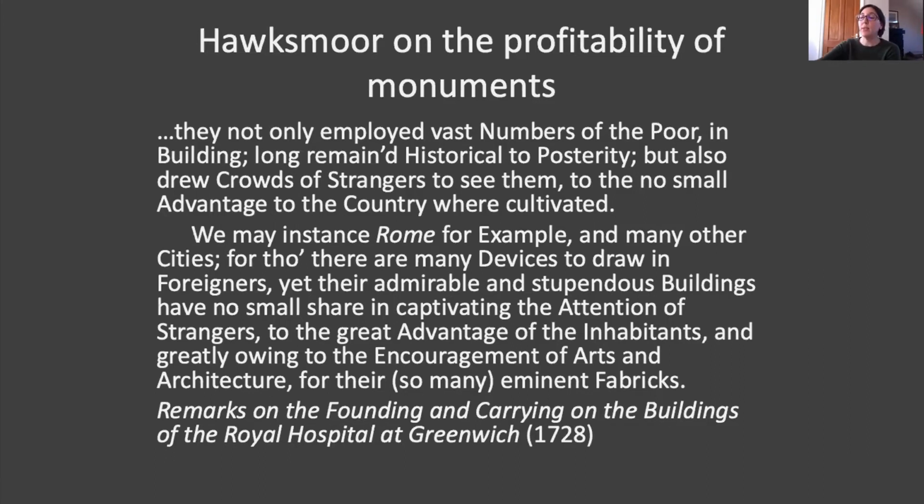So Nicholas Hawksmoor, in his remarks on the Royal Hospital at Greenwich, noted that magnificent structures not only employed vast numbers of the poor in building, and long remained historical to posterity, but also drew crowds of strangers to see them, to the no small advantage of the country where they were cultivated. We may instance Rome, for example, and many other cities, for though there are many devices to draw in foreigners, yet their admirable and stupendous buildings have no small share in captivating the attention of strangers, to the great advantage of the inhabitants, and greatly owing to the encouragements of arts and architecture, for there are so many eminent fabrics.